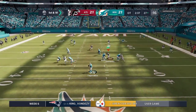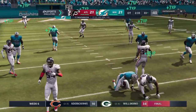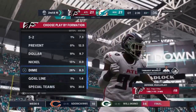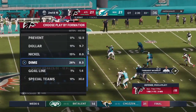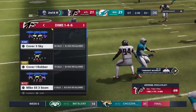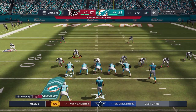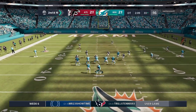Here's Tagovailoa on 1st and 10. Now they set up the screen. That's complete. And he went nowhere. Well, he went backwards, back to the 33. A completion, yes, but certainly not what they wanted. A loss of a full 6 yards. So they had the big loss on that first down pass play and facing a 2nd and long.